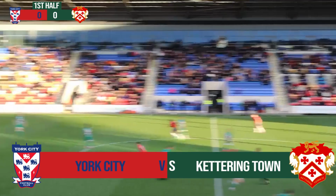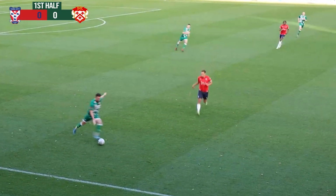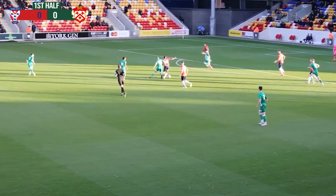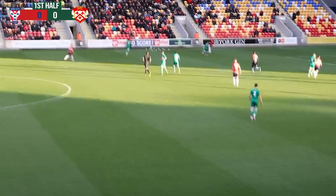Away we go here at the LNER Community Stadium. Kettering get us underway. Out wide right to Luke O'Neill, who plays a long ball forward looking for Jerry McDonough. McDonough and the number 4 Newton is going to be a great battle this game. They're both big, strong units. That pass from York though misplaced.